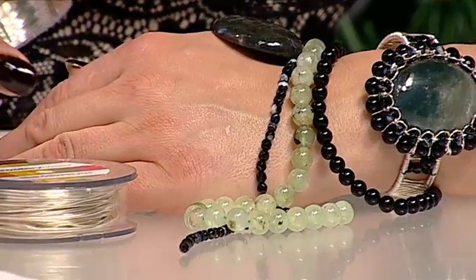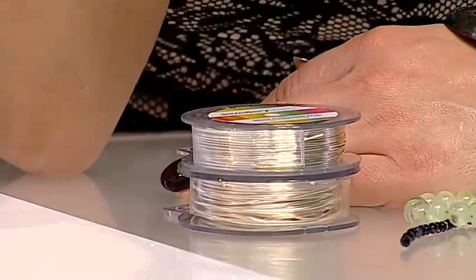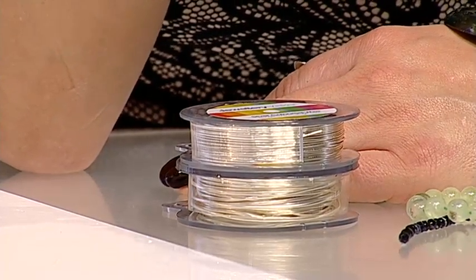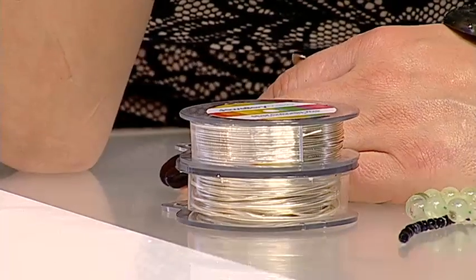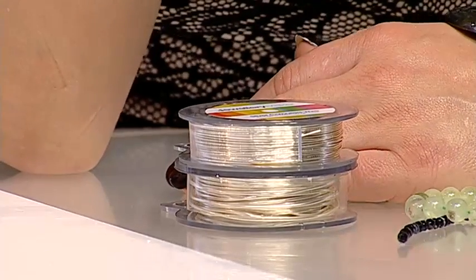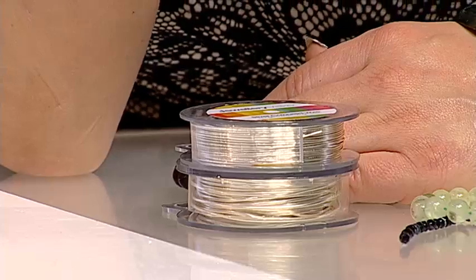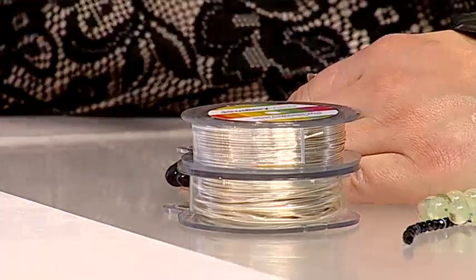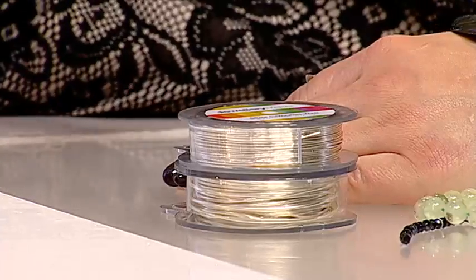Then you've got 0.6. When have we ever had 1.25 wire in a kit? What do you mean? Was I not supposed to draw attention to that? Kim thought Paula had the day off today. Oh dear, Kim.